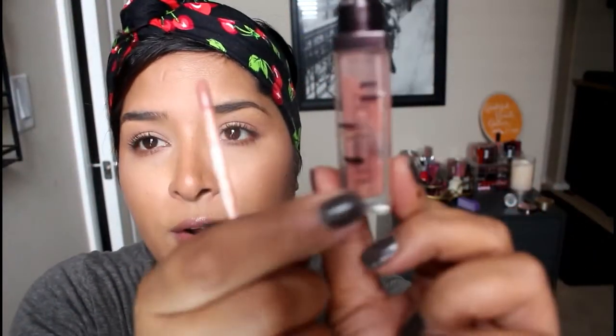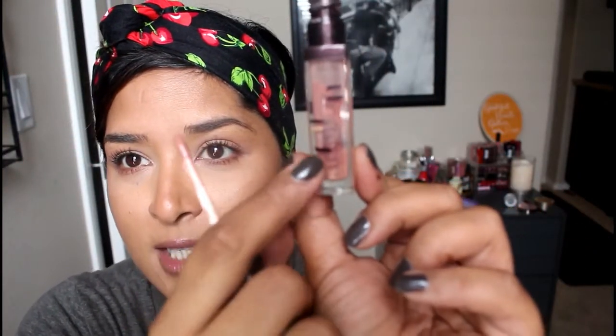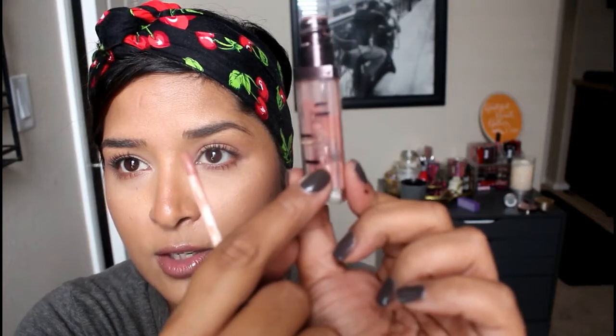Let me see if I can get it. Oh, there you go. Okay, so I scraped down the sides and that's as far down as I can get it. Do you guys see that? Right there. And I was like, yeah, that's a lot better. To give me some credit, will you, lip gloss?